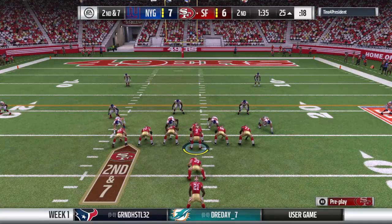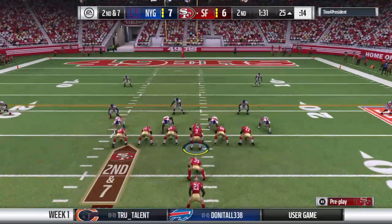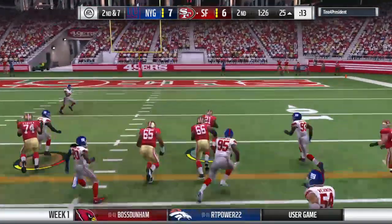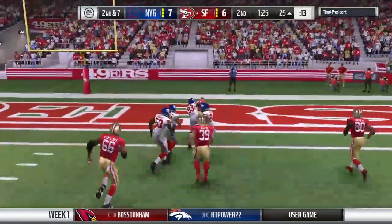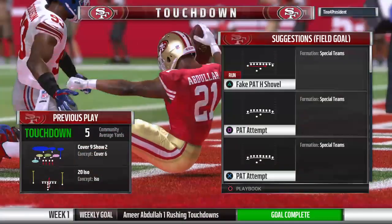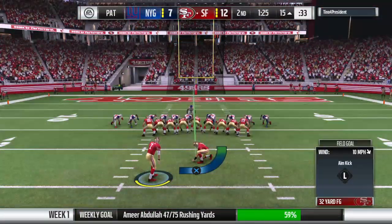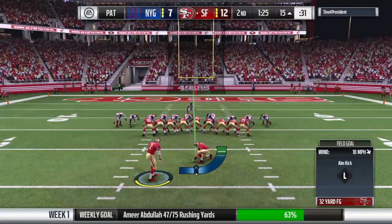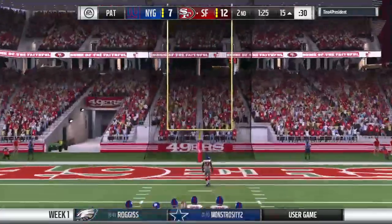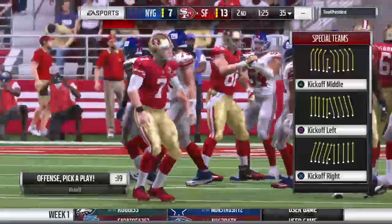We got 4. Let's go, baby. Get loud. I want to hear you. Here we go. Now Stafford hands to Abdullah, and he's going to take it in. Touchdown, San Francisco. Amir Abdullah, 25 yards. And once again, the 49ers are back out in front. And he puts this one through as the lead moves to 13-7.